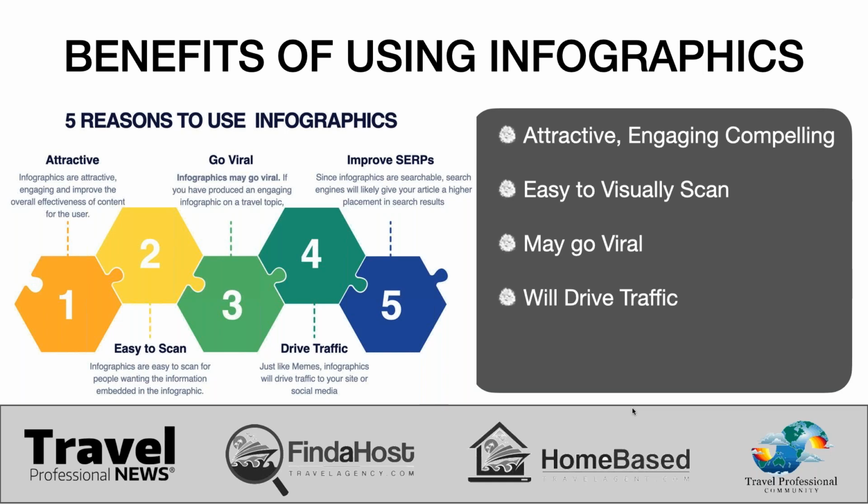And just like memes, infographics will drive traffic to your site or social media by the inclusion of your website or other information. It is also quite easy to make the infographic clickable since it's a digital image. Using textual information such as your website address that is clickable will be certain to generate more traffic to your site, social media, or your landing page.